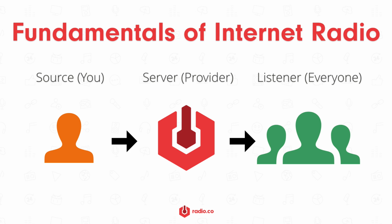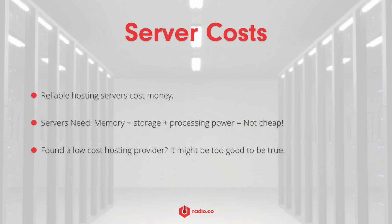Now, let's break this down further into some things you should know and take advantage of. Server costs: providers use data centers to host radio stations on servers, but it costs money to host them, especially on reliable servers, as prices vary depending on specifications like memory, storage, and so on. Providers offering low-cost services should be looked at skeptically. They need to cover their own costs and make a reasonable profit to run their business. You might find out that their service isn't as great as you thought. Just remember that they're cheap for a reason.